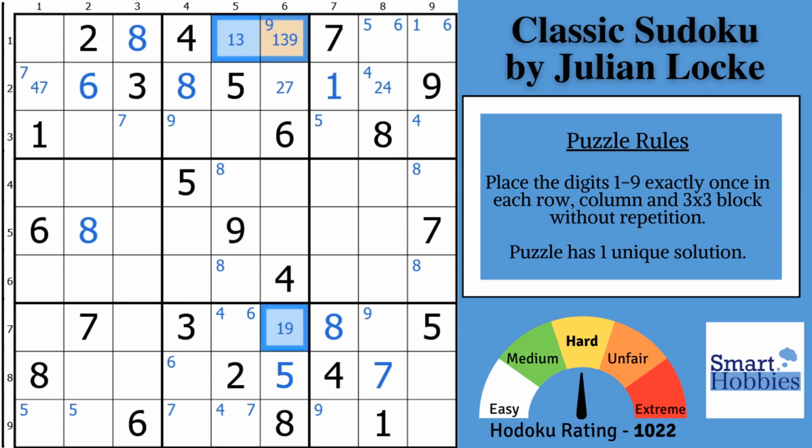Let's get rid of our colors. And we're going to see what this does, because there's some bonus strategy I have for you. I just thought you probably missed this one. It is the most efficient way to move to the next stage of this puzzle. Because now you put the 1 right there.